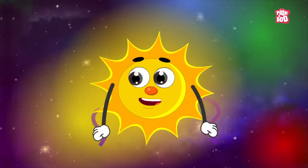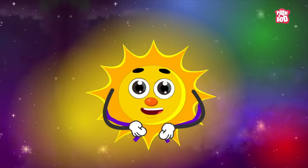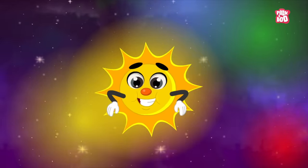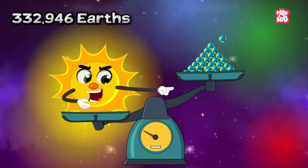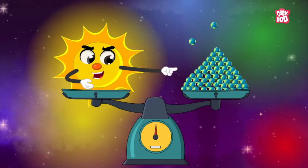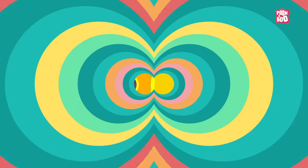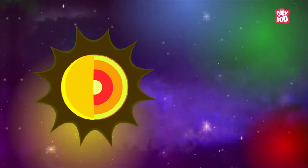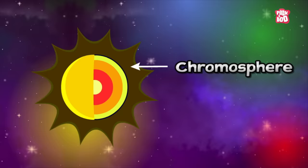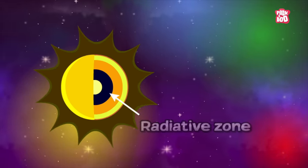Today, with a radius of 432,168.6 miles, our Sun is the largest object in our solar system. It is so big that it would take 332,946 Earths to match the mass of the Sun, and it can fit all 8 planets inside it nearly 600 times. The Sun can be divided into 6 layers. Starting from the corona, next comes the chromosphere, then the photosphere, followed by the convective zone, radiative zone, and finally the core.